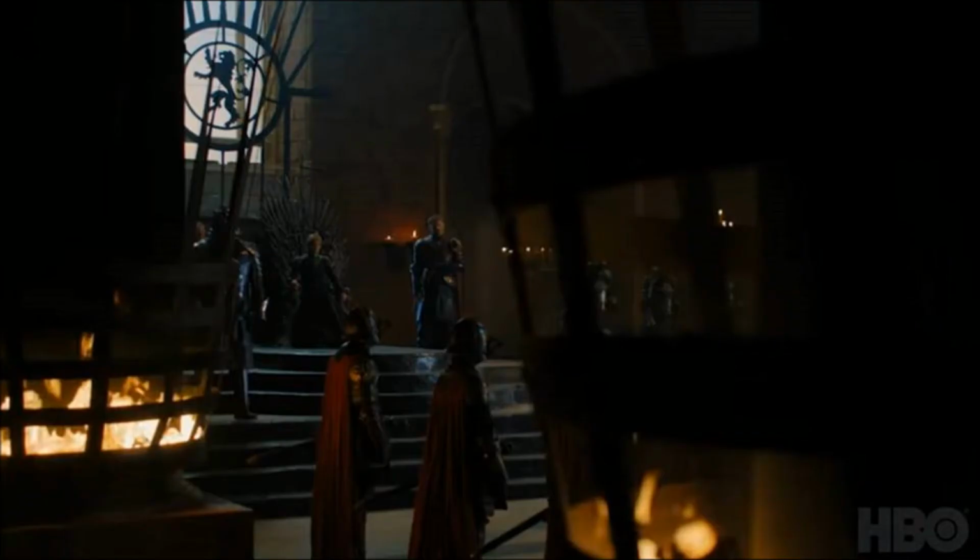Next shot, of course, we have Cersei and Jaime in the throne room with the Lannister guard. She's probably just sending them off to war, to deal with Dany's army, blah, blah, blah, all her enemies. You know, usual stuff, of course.